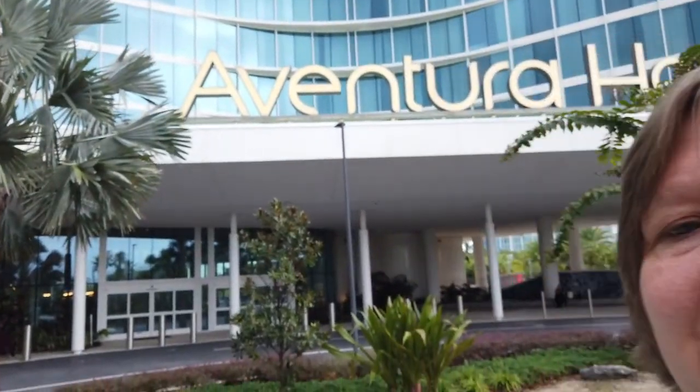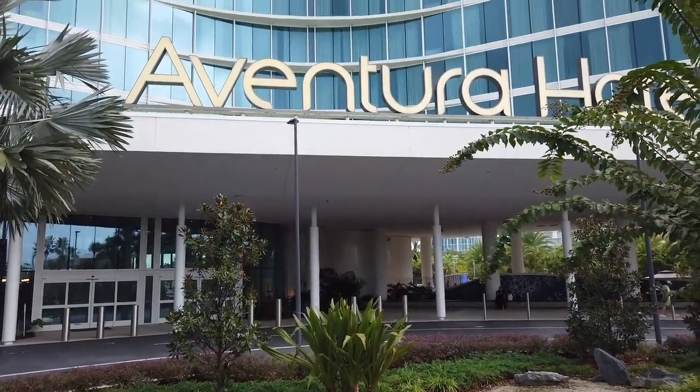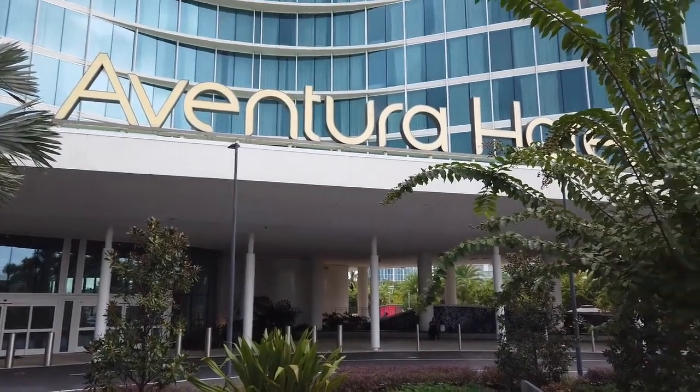We are outside in this little, I'm not sure if it's a dog walk area or just part of the little park area, but it's right out front. And right behind us is Aventura. So come on along, let's adventure to a new hotel we haven't visited.